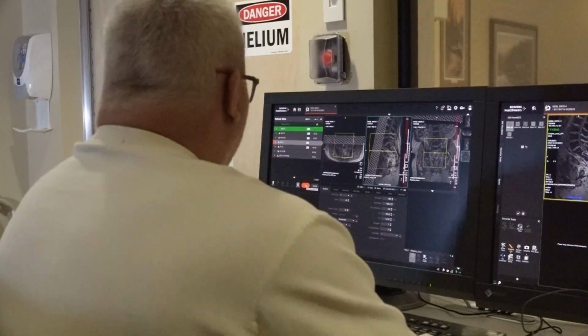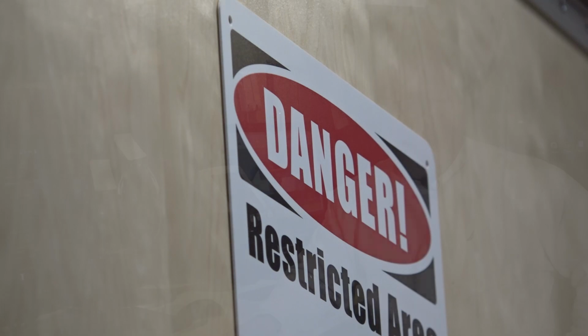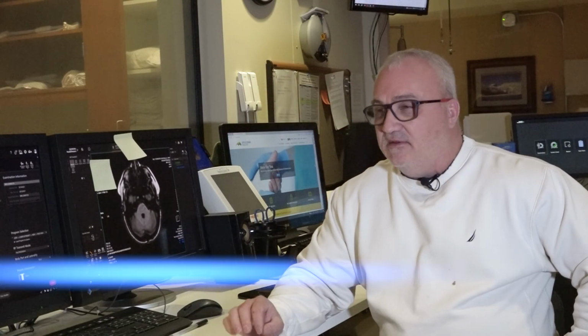MRI technician Robert Mosley has worked in the field for more than three decades. The quality of images has gotten better. The time's gotten faster. It's gotten quieter. Comfort for the patient is night and day different now.